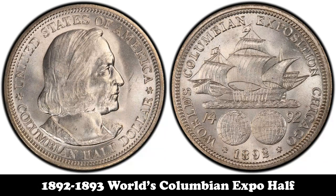The first 1893 Columbian half dollar, which is also a proof, is with the Chicago Historical Society. Although nearly 1 million Columbian half dollars were minted in 1892, the Chicago Columbian Exposition did not begin until 1893.